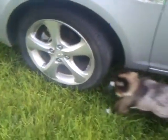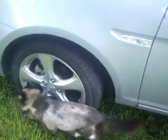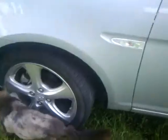But the main thing is the tires are KUMHO, and they are the sorriest tires ever made. This is a Korean vehicle with KUMHO tires made in China.